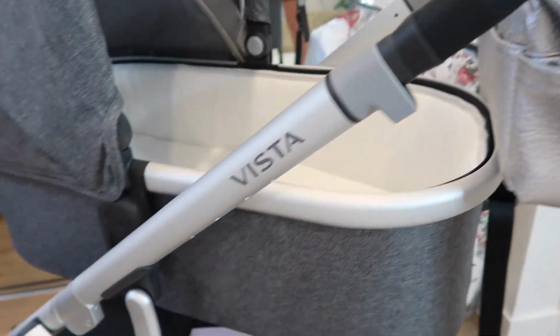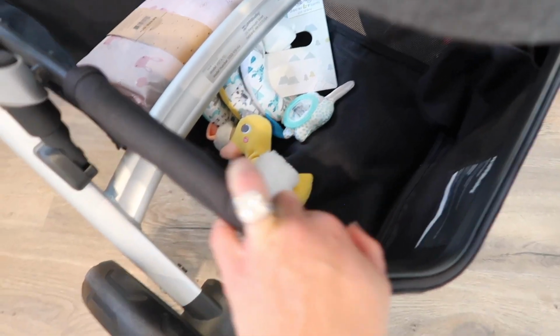But isn't this the best? It's by Upper Baby. I just threw some toys and changing mats in there. You could put this bag, I can't do this with one hand, but it's going to go there. But here we have the pram.